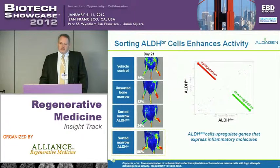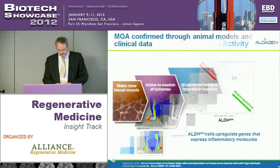And so the belief is that those cells, if given with the bright cells, are going to be in the way of homing, in the way of this paracrine signaling capability. And so it's important to take the bright cells away from the dim cells, and that's where you get the enhanced activity. And it's through these mechanisms of looking at MOA that we've been able to explain why to sort these cells out and why that is beneficial.